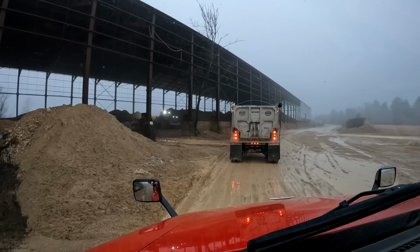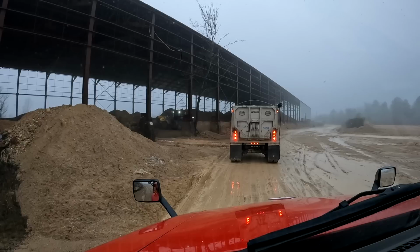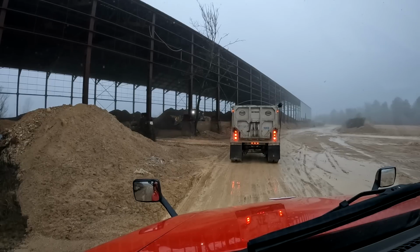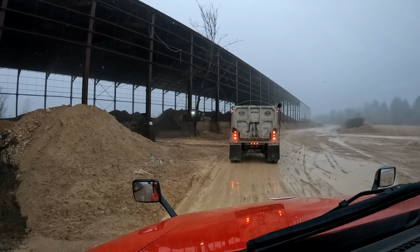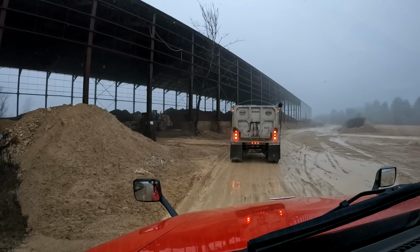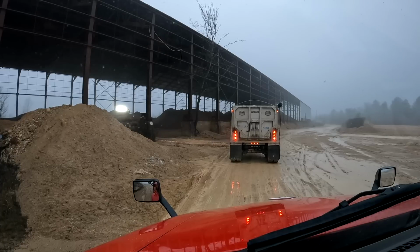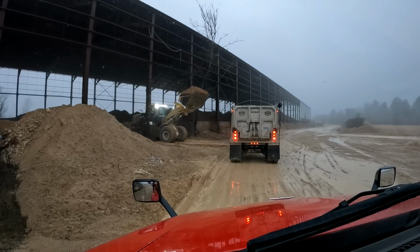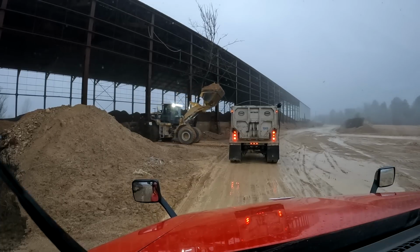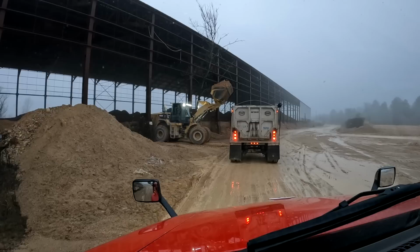I'm just going to give you a shot of this because it's easier to show him getting loaded than me getting loaded. I didn't catch how many scoops that usually is. This stuff's pretty heavy. Don't have to take your bows out for this stuff.